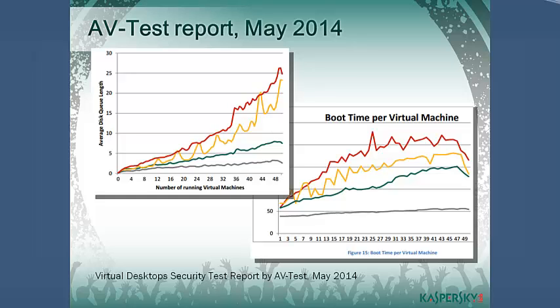Here are a few graphs from that report from AV-Test. On the left one, it's average disk queue length. The gray line is the unprotected machine used as baseline. The green line is the performance by Kaspersky, and yellow and red are the performances by Kaspersky competitors. So you can see there is a little security tax, but not as big as the agent-based solution in the yellow case and the agentless solution in the red case. And on the right, there is boot time per virtual machine. It does slow down a virtual machine a little bit, this being a VDI environment, but it provides the best performance across the solutions in the industry.